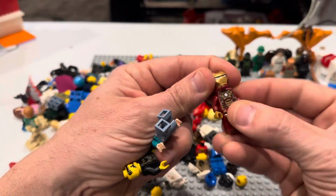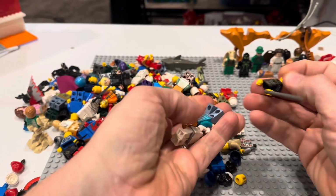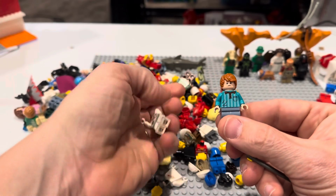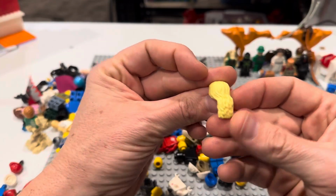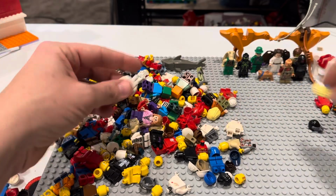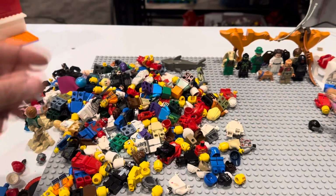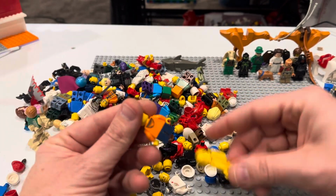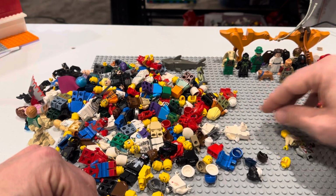Spaceman. We've got Iron Man. Not sure which Iron Man that is. We have got, I think that's a mix maybe of Harry Potter and I don't know what that is. Let's see. There's Luna. This is a Harry Potter hair, I think. Luna? Is it Luna? I don't know. I can never keep them straight. There is what I assume is a Harry Potter. So much spaceman in here that don't really have a lot of gold, unfortunately.